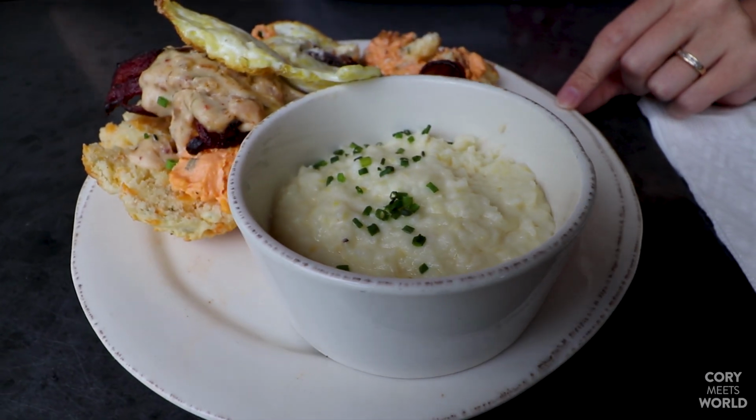All right, so I'm gonna try some of Stephanie's grits. She's raving about these things, saying they're so delicious, so I'm gonna give them a try. And those are really good. Very, very creamy grits. They remind me of almost like a rice pudding, and so creamy. I mean, almost tastes like a dessert.